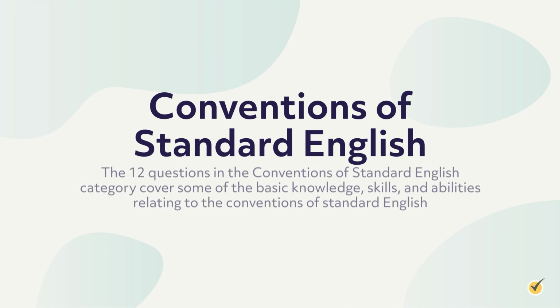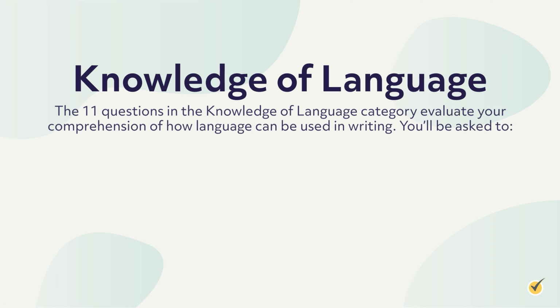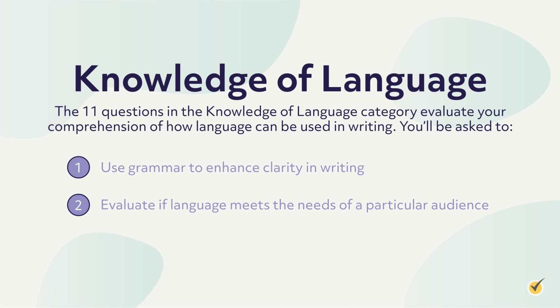The 12 questions in the Conventions of Standard English category cover some of the basic knowledge, skills, and abilities relating to the Conventions of Standard English. The 11 questions in the Knowledge of Language category evaluate your comprehension of how language can be used in writing. You'll be asked to use grammar to enhance clarity in writing, evaluate if language meets the needs of a particular audience, and develop a well-organized paragraph.